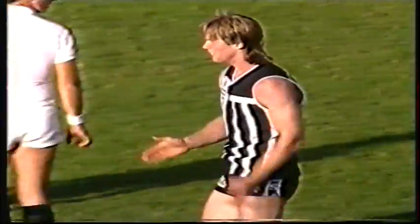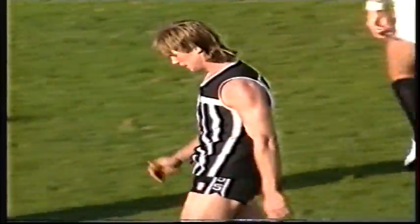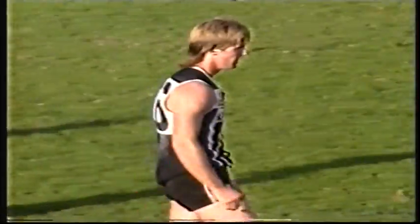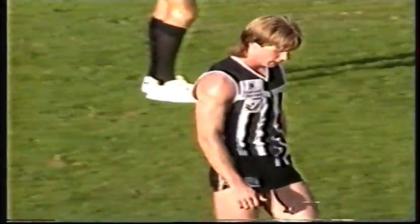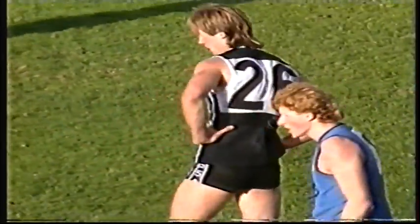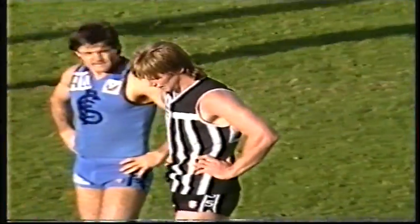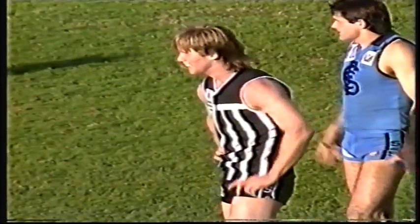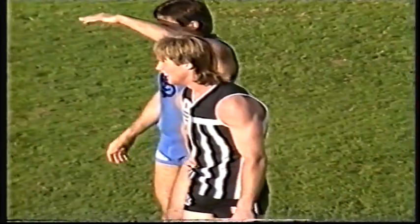Well, who needs method when you can boot a ball that far? Even then he looked awkward. Anderson's possibly never a pretty kick, but he's certainly effective and long. And he was given the ball there by Rowan Smith as he went through the half-forward line, and there was never any doubt what he was going to do with it. He was going to boot for home, and that's what he did. And now the sort of goals that can turn football matches.